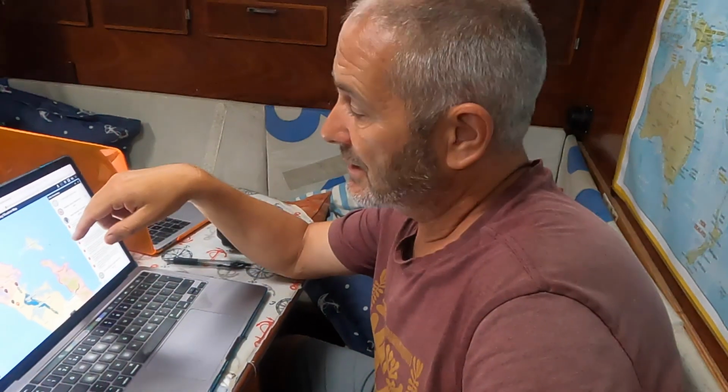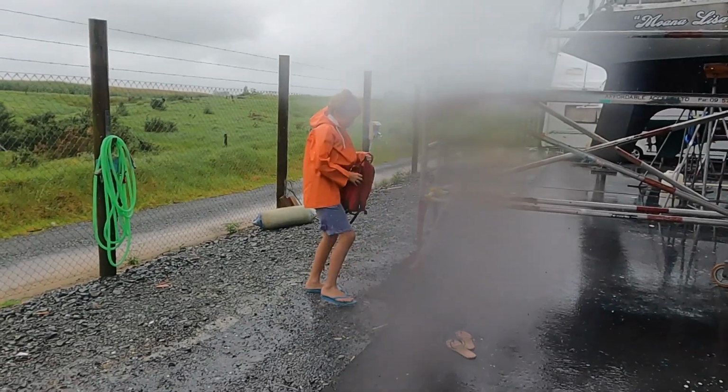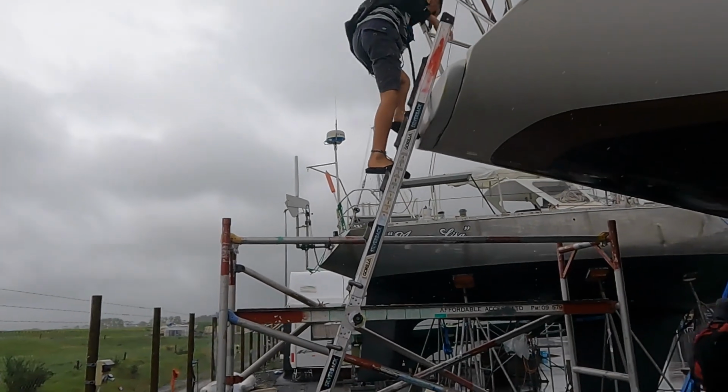But we've got friends down in Auckland who are watching the roads as well, and they said that the road closures are clear. There is still one detour, but we've got to get down there as soon as possible because the yard is closing. The boatyard boss has said that they are going to evacuate the yard, and he's trying to sort out something with local motels, but what that is we're not sure.